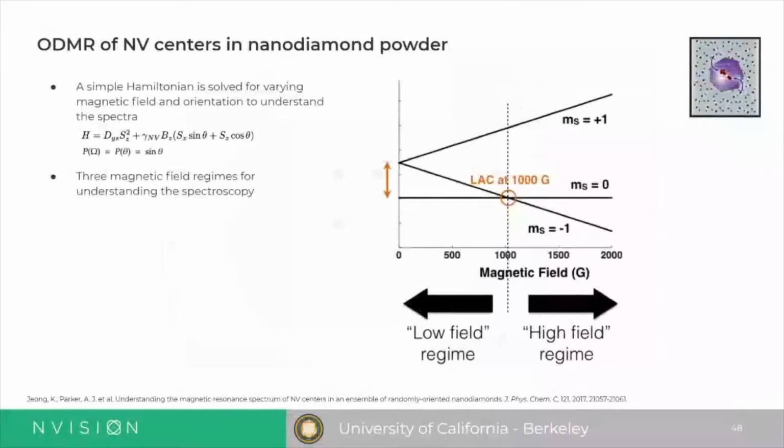Okay, so another thing that we learned about these spectra is that the level anticrossing creates different magnetic field regimes. An NV center, being a spin 1 with a zero field splitting, has a level anticrossing in both its ground state and its excited state, and we just focused on the ground state. For the NV, the level anticrossing occurs at about 1,000 Gauss. This is where the ms equals 0 and the ms equals -1 spin levels are isoenergetic. Because of this level anticrossing, there are different magnetic field regimes that dictate the shape of the powder pattern.